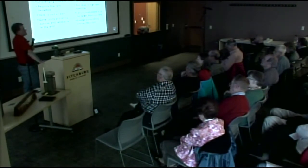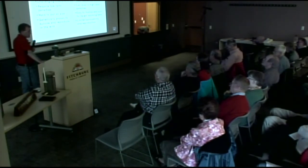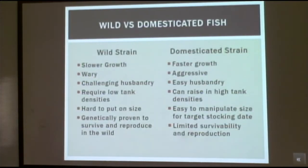I wish the other fish were that simple to raise, and that would be the fish on the left, the wild strain fish, our Brooks and Browns. They don't grow as fast. They're wary. They startle easily. They don't eat a lot of food. They don't put on a lot of weight or size compared to the rainbows. You got to keep low tank densities, so very few in the tanks. But they're genetically proven they survive and reproduce in the wild, whereas the domesticated rainbows really don't.